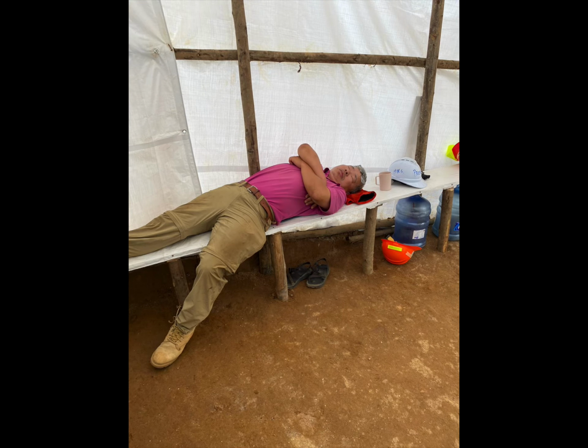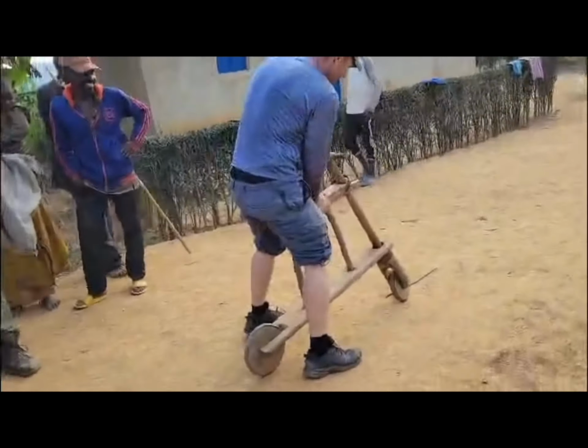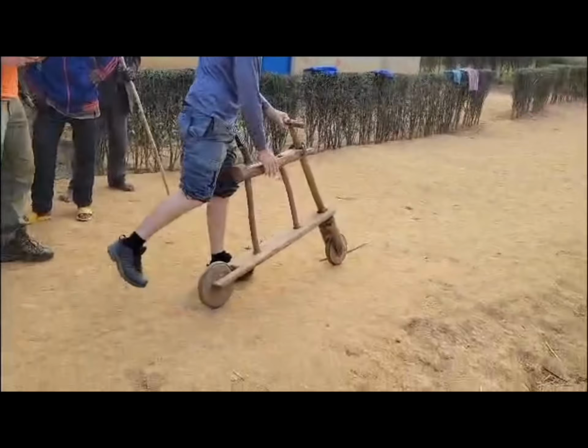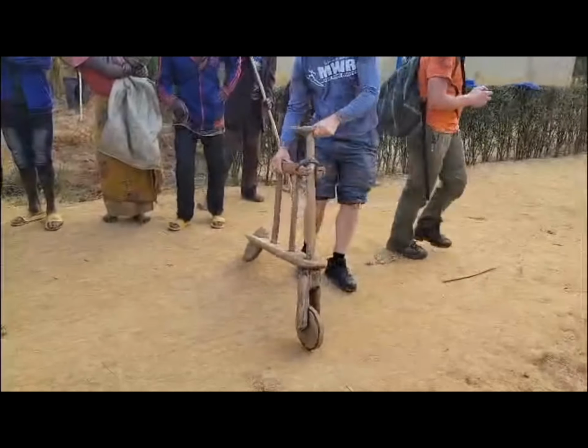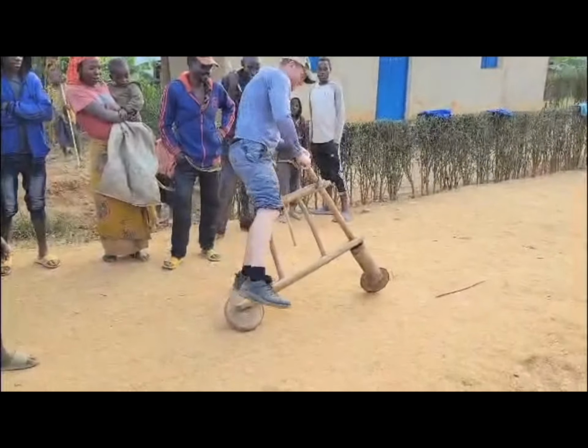That was the Ron having some rest after work because everybody was pretty tired. This is a cool local bike I found. There was a person that made these bikes in the village. I wanted to try it. I was scared of breaking it, and I certainly was not adept at riding it.